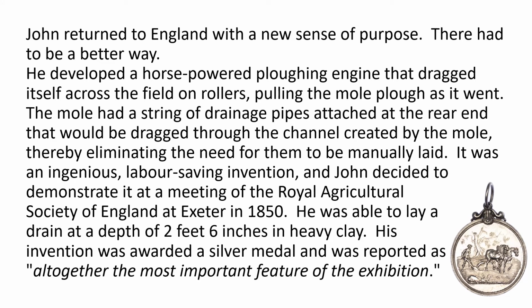John returned to England with a new sense of purpose. There had to be a better way. He developed a horse-powered ploughing engine that dragged itself across the field on rollers, pulling the mole plough as it went. The mole had a string of drainage pipes attached at the rear end that would be dragged through the channel created by the mole, thereby eliminating the need for them to be manually laid.